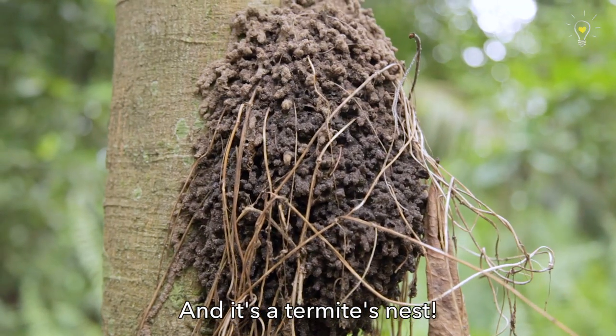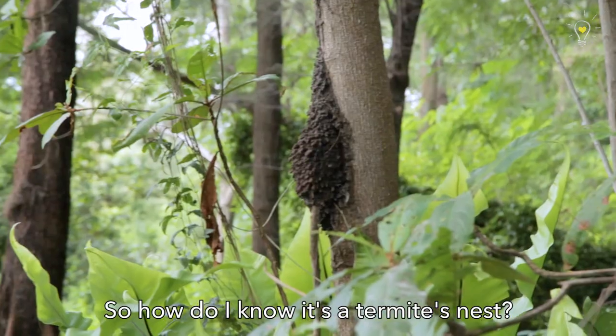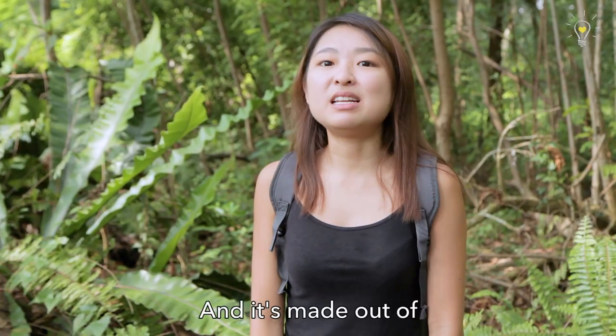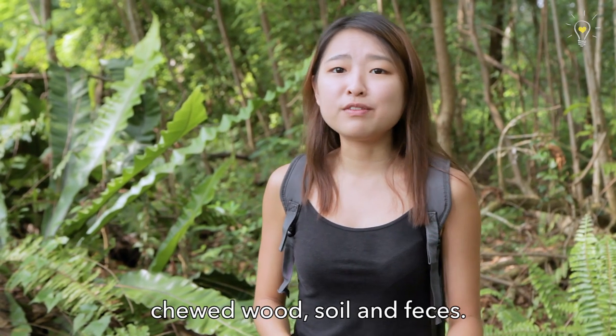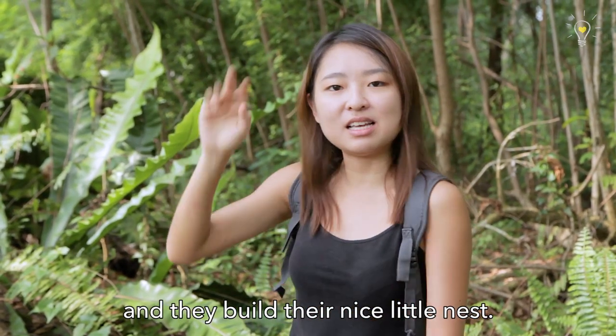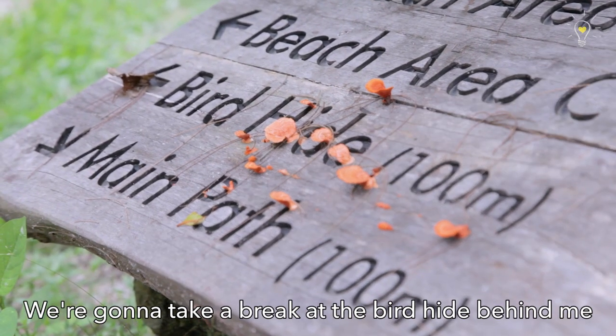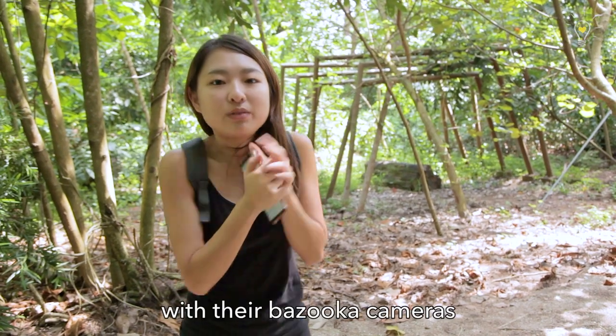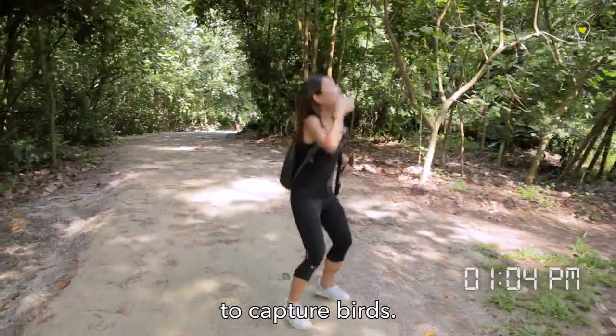Found another nest, and it's a termite's nest. So how do I know it's a termite's nest? It's actually quite low on the ground, and there's tunnels leading out. And it's made out of chewed wood, soil and feces. So they just build their nice little nest. We're gonna take a break at the bird hide behind me. That's a place where birders actually camp with their bazooka cameras to capture birds.